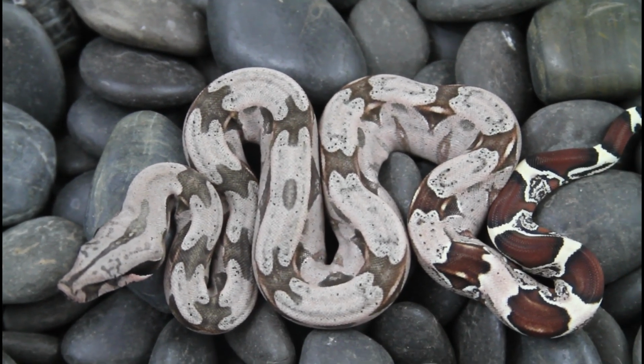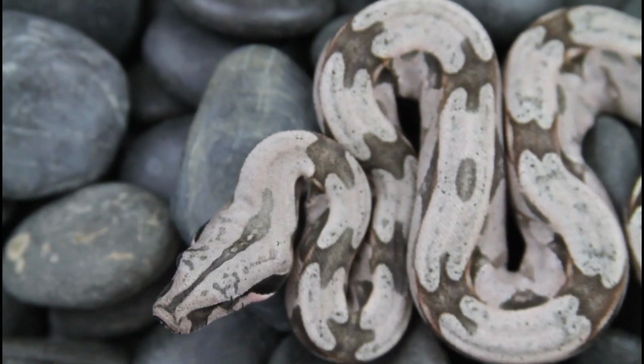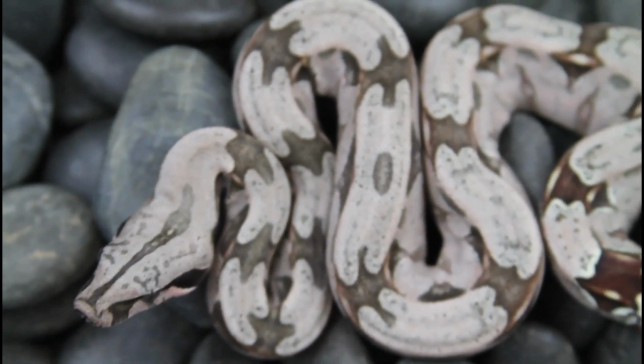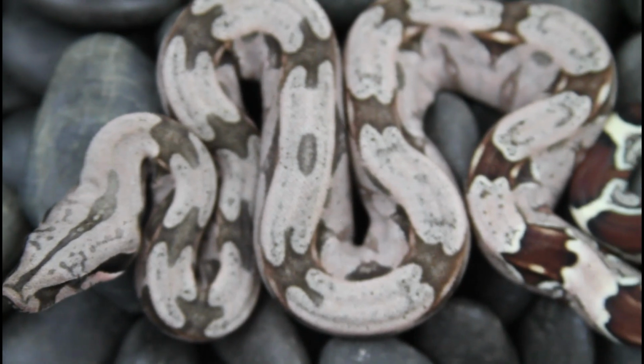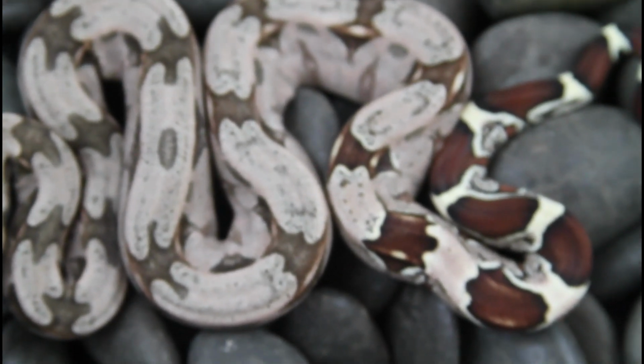And you can see this one has these kind of really almost cross-shaped saddles, I would say. Kind of long and thin, and then a lot of pink, and of course the long red tail. And here's the close-up. You can see all the background markings and how contrasty this animal is. Just a really beautiful looking Suriname Redtail Boa.